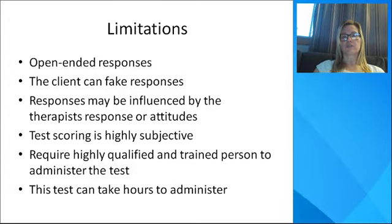Some limitations to this test are the open-ended responses. The client can fake responses, and responses may be influenced by the therapist because of their attitudes or how they respond to the client. Test scoring is highly subjective. It requires highly qualified and trained personnel to administer the test, and this test has been noted to take hours to administer, like around 3 hours per test.